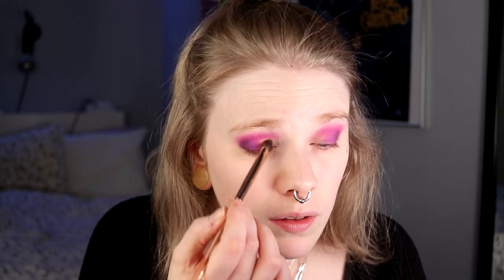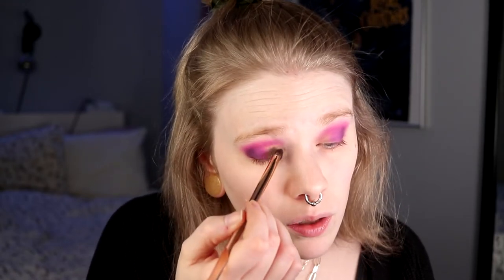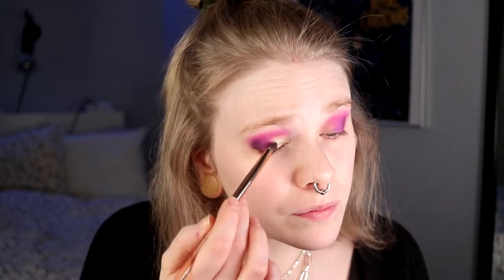And then we're going in with this. And I don't know about this brush. I never used this brush for this. It works really good. This is a soft dab and smudge brush from Nabla. I'm pleasantly surprised about this brush and the shade. Really, really good. Okay, they look pretty amazing together.